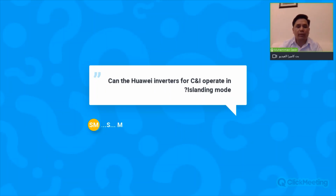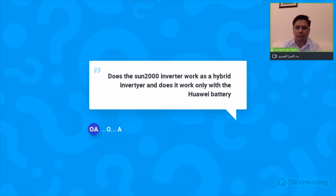Can the Huawei inverters for C&I operate in islanding mode? Yes, Huawei inverters are on-grid and they can work in islanding mode when there is no grid. Does the SUN2000 inverter work as a hybrid inverter, and does it work only with the Huawei battery? The Huawei SUN2000 residential inverter can work with the Huawei battery only, but the C&I sector doesn't support the battery.